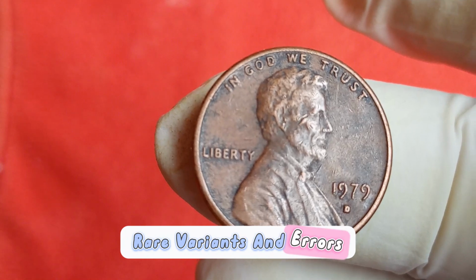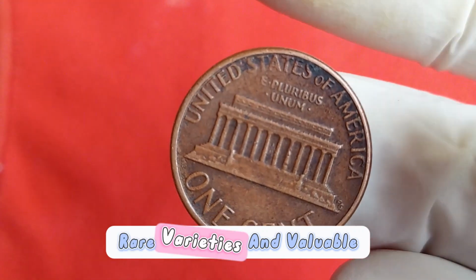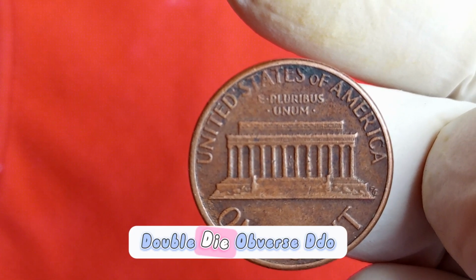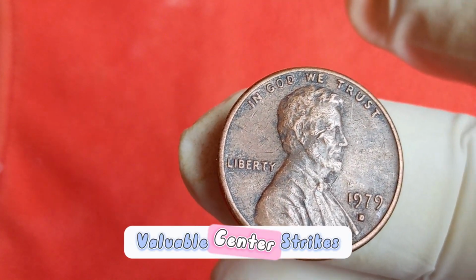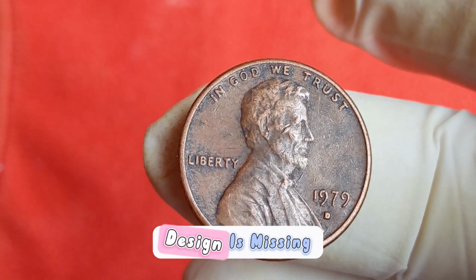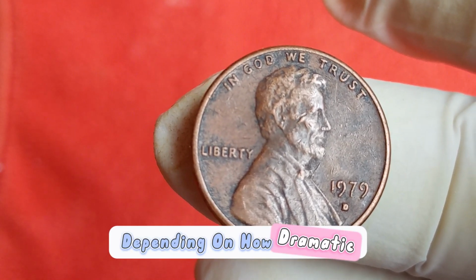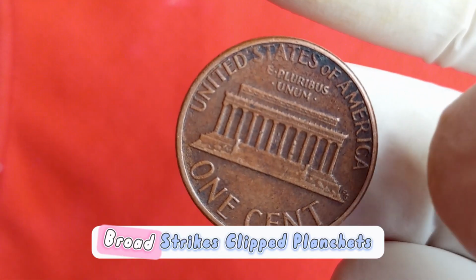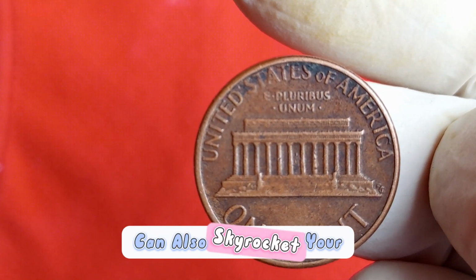Rare variants and errors, the big money makers. Alright, let's talk about the exciting part, rare varieties and valuable errors. Some of the most sought after 1979 pennies include double die obverse, DDO. This is where the date or letters look like they're stamped twice. These are rare and valuable. Off-center strikes: if your penny looks like part of the design is missing or shifted, it might be an off-center error. Depending on how dramatic the error is, these coins can fetch hundreds or even thousands. Broad strikes, clipped planchets, and die cracks, these weird-looking errors can also skyrocket your coin's value.